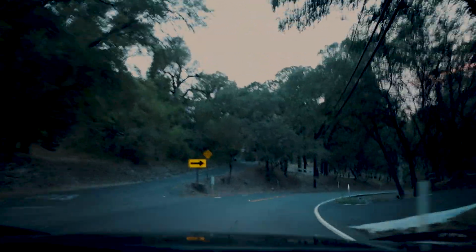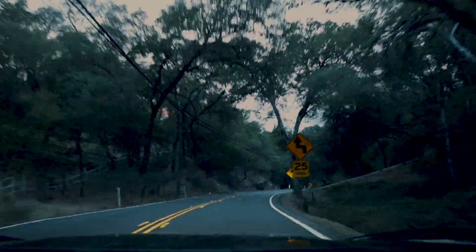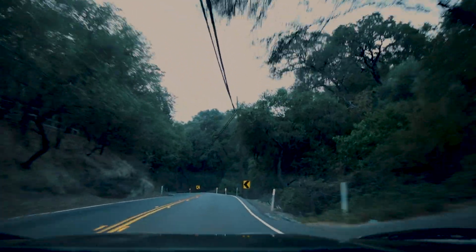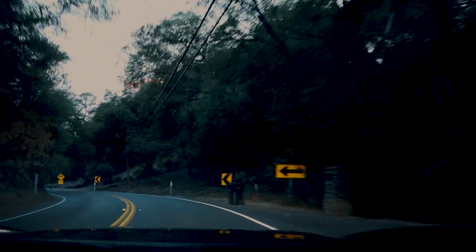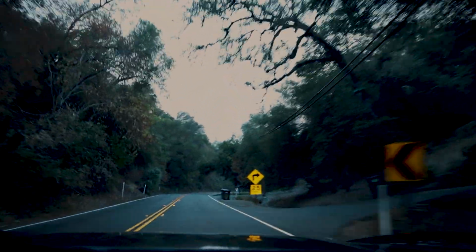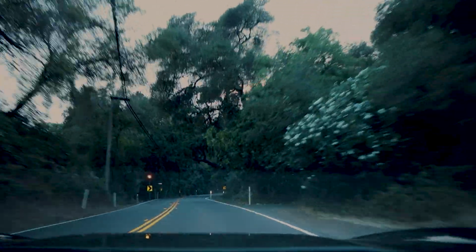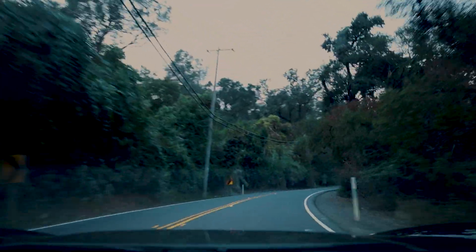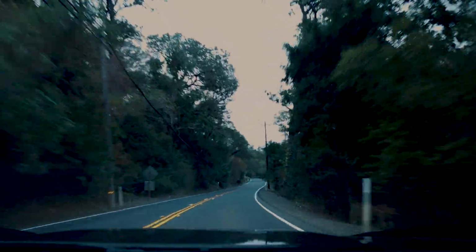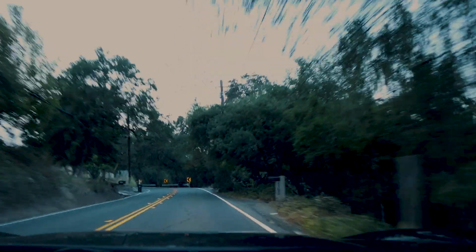Dab our brakes. Power on. Get a little trail braking going. Feeling pretty good. There we go. Out of the corner. There's nothing like torque out of the corner though.